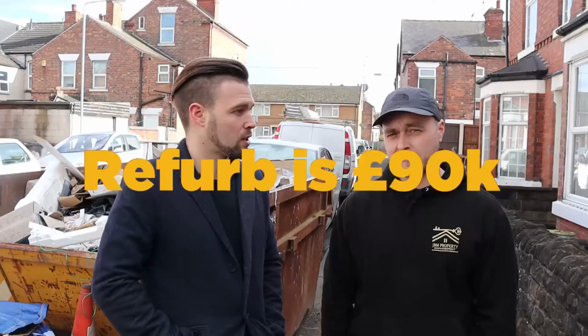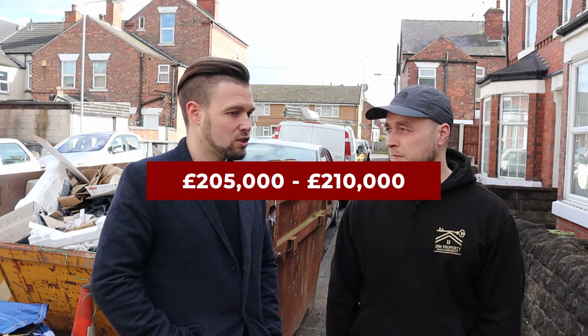Refurbs cost us around £90,000. Legals and all the interest on the bridge, etc., that's probably around 15,000, maybe a little bit more. So all in, we're looking around £210,000. So 210, you're in the deal now, buying and refurbing.